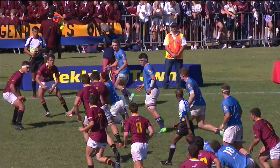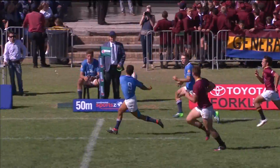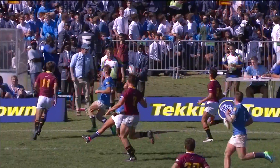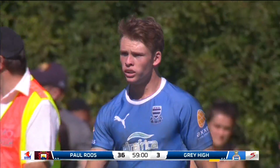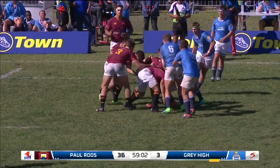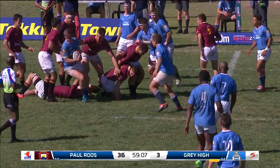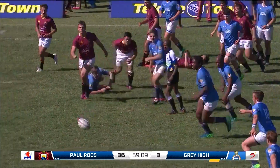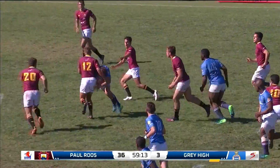Outrageous dummy shown by Pedro. Everybody bought it. And then, quite bizarrely, he didn't time his pass at all as Pretorius came across, just flung it out to his right winger in Douglas. And it has gone awry again for those in blue. Yet another successful lineout for Paul Roos. It's been amazing, but it's that man CJ Greef ripping the ball away in the most unlikely of circumstances.